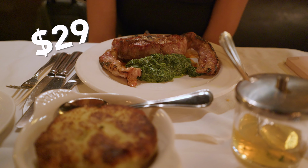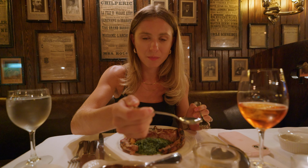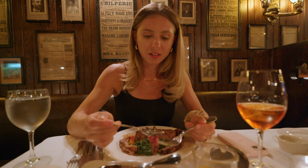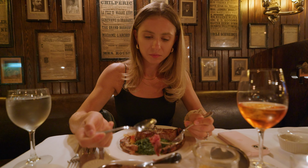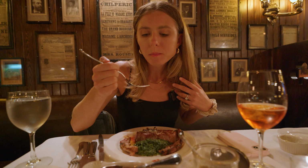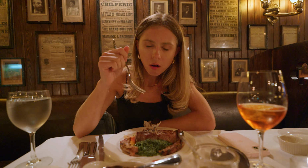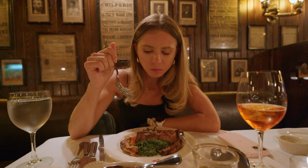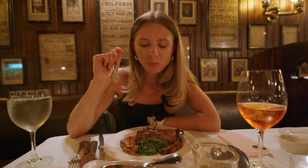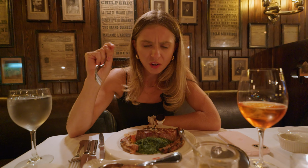I really like it. They also gave us this mint jelly, which I'm a little afraid to try. I just can't imagine eating mint with meat, but he said I had to give it a try, so let's see how it is. It's not bad. I feel like I couldn't eat my whole meal with that. It's sweeter than I was expecting, with a hint of mint. I don't know if I like it or not.